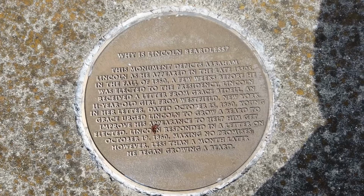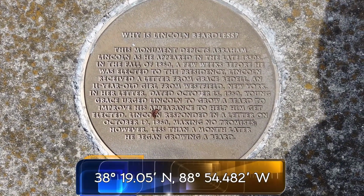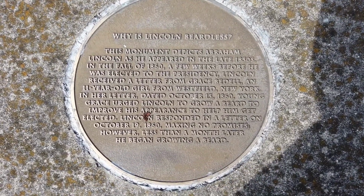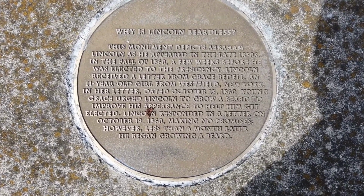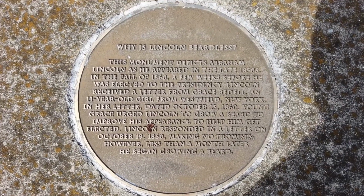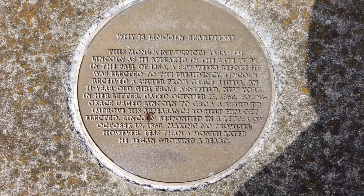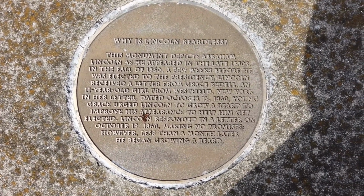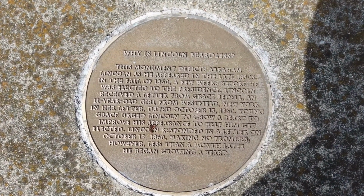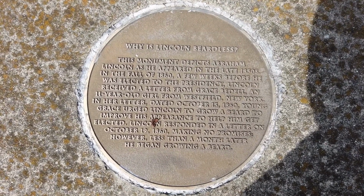Why is Lincoln beardless? This monument depicts Abraham Lincoln as he appeared in the late 1850s. In the fall of 1860, a few weeks before he was elected to the presidency, Lincoln received a letter from Grace Bedell, an 11-year-old girl from Westfield, New York. In her letter, dated October 15, 1860, young Grace urged Lincoln to grow a beard to improve his appearance to help him get elected. Lincoln responded in a letter on October 19, 1860, making no promises. However, less than a month later, he began growing a beard.